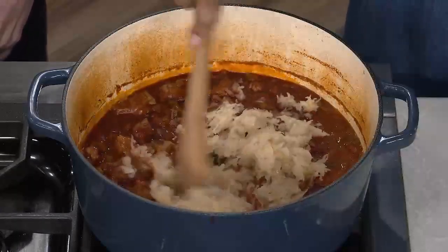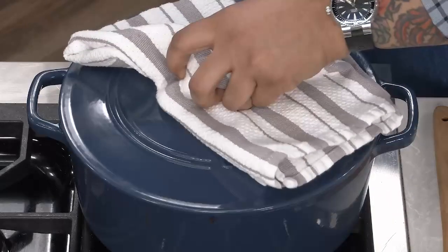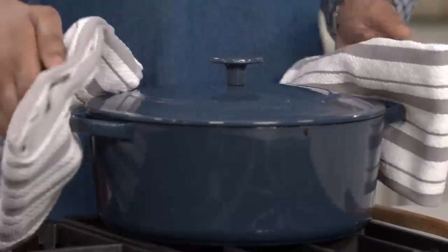Just give it a stir, mix it in there. Oh, that smells good. Now we're gonna cook it for another 30 minutes until the pork is nice and tender.